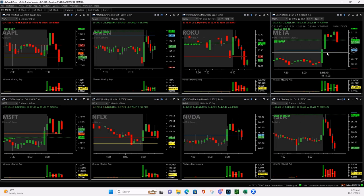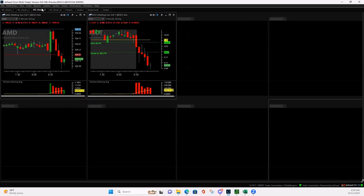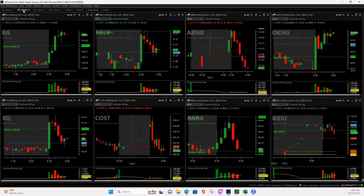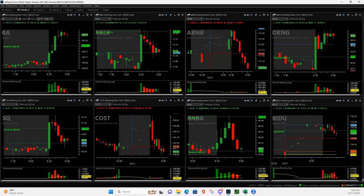Down comes Meta. So Meta, really, this blue line, yesterday's high, would be my exit if it goes through that. Got one green bar in Apple. Yeah. Things seem to be getting weak. Boeing is still holding though, man.